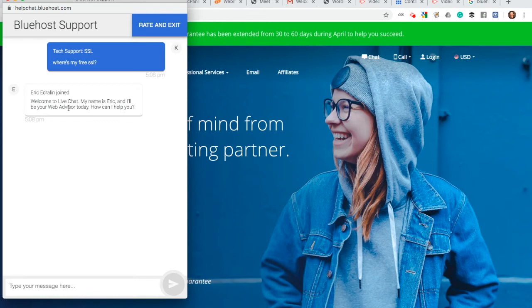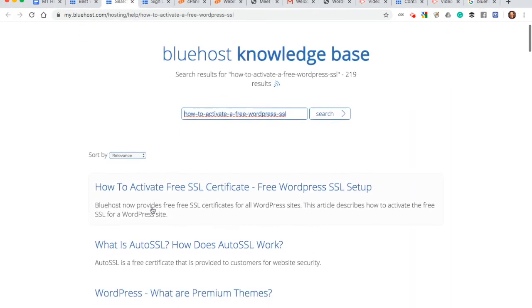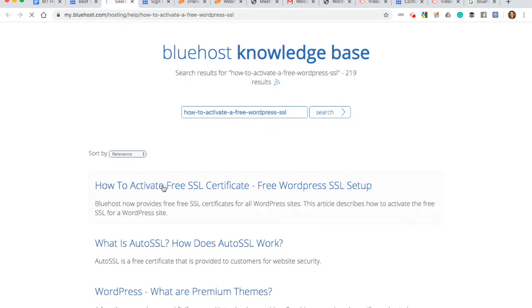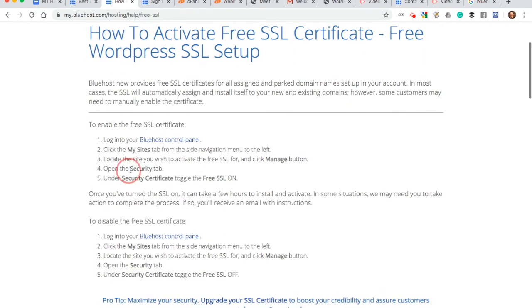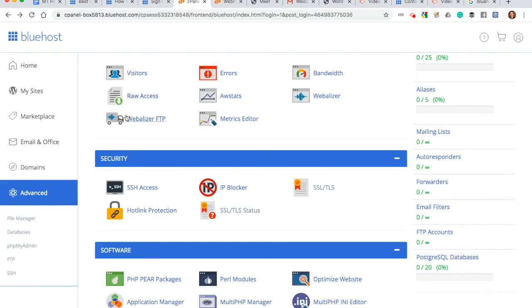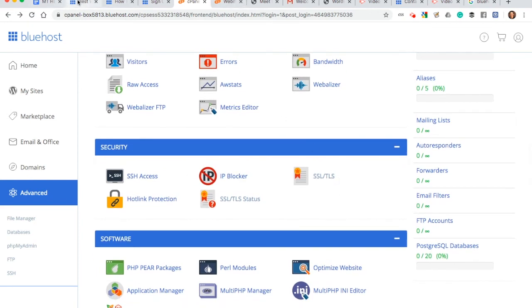My name is Eric, and I'll help you advise. How can I help you today? Where's my free SSL? Let me see that link they sent me. Knowledge base, how to activate free SSL. I've already looked at this, and I know it didn't work. Basically, they want me to go to the security tab, security certificate, and turn it on. But before, I went to the security tab here, and there's no security certificate. So I think I need to activate it first or something. I don't know. Let's see what they say.